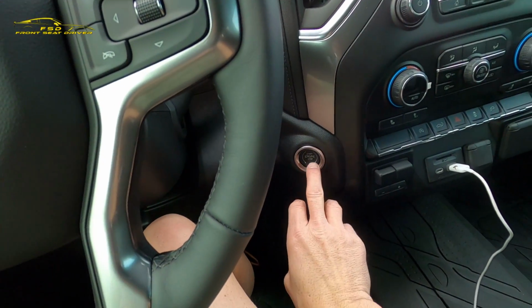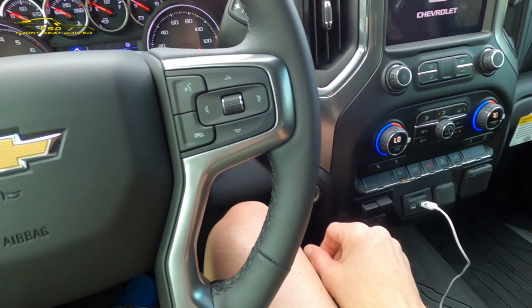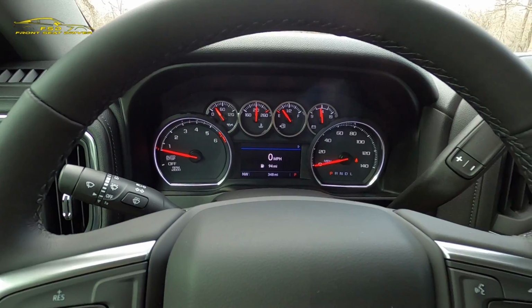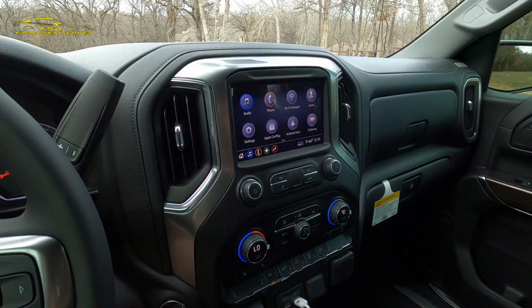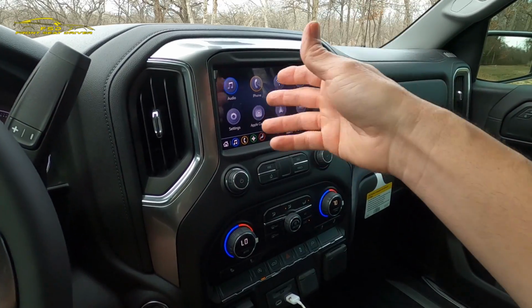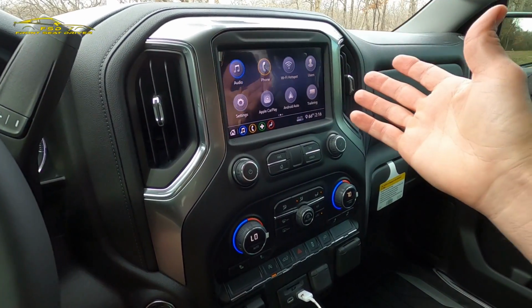One thing I really like is the push start, so let's go ahead and start that. Nice quiet sound, greeted with Chevy. The infotainment I really like. This has actually still got the plastic on it. I figure I'm going to try to leave it on there for a little while because I don't want to see the fingerprints on there any longer than necessary, but at some point this thing's going to look kind of not very good, and then I'll peel it off. But right now I don't really notice it.